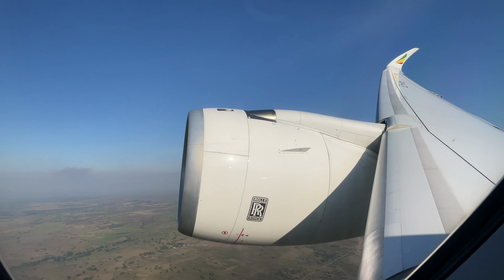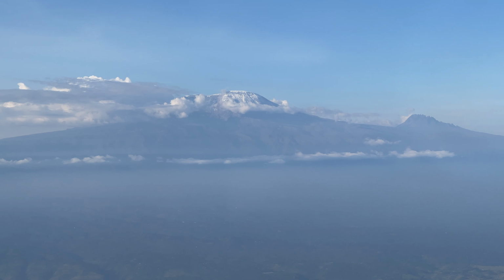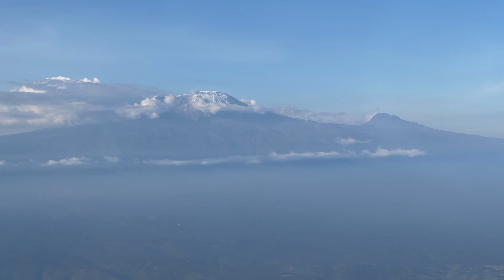We turned left after climbing out of Kilimanjaro Airport and something special appeared. Mount Kilimanjaro, the tallest mountain in Africa with its snow-covered peak, could be seen out of the window. Truly magnificent.